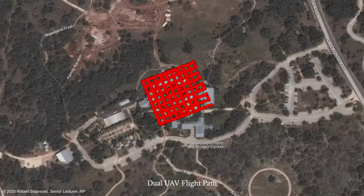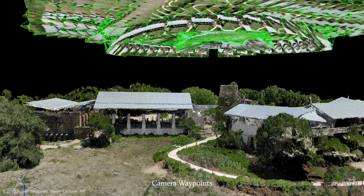Dual flight path provides the best overlap for capturing more surfaces of each building and the tower itself. The detail of the stone is revealed with multiple altitudes as the UAV flies over in a double grid format. You see here, this dual flight path of grid and orbit provide enough waypoints and coverage, which provides ample detail in the point cloud itself.